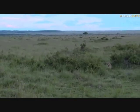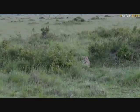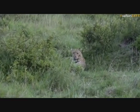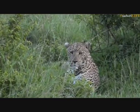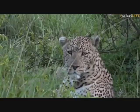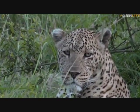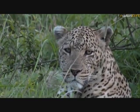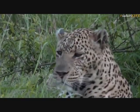Wonderful. I can't wait until he stands up. I mean, he looks very impressive, even lying down like this. He's got a massive head and shoulders. But it'll be great to see you up and about, big old boy. Don't look so sad. Or concerned. You'll find a meal soon.